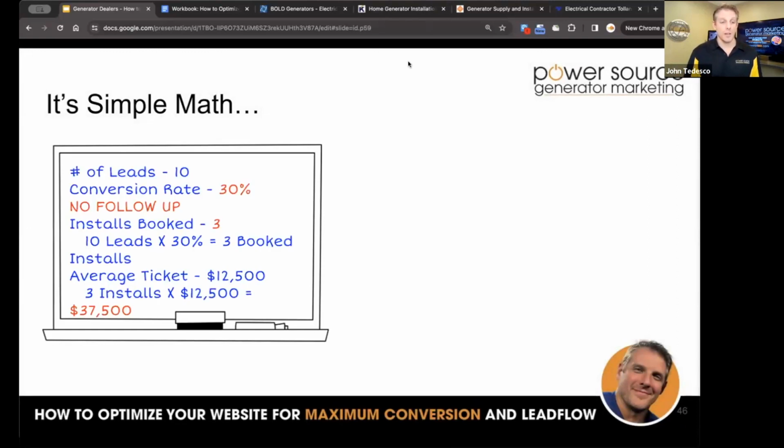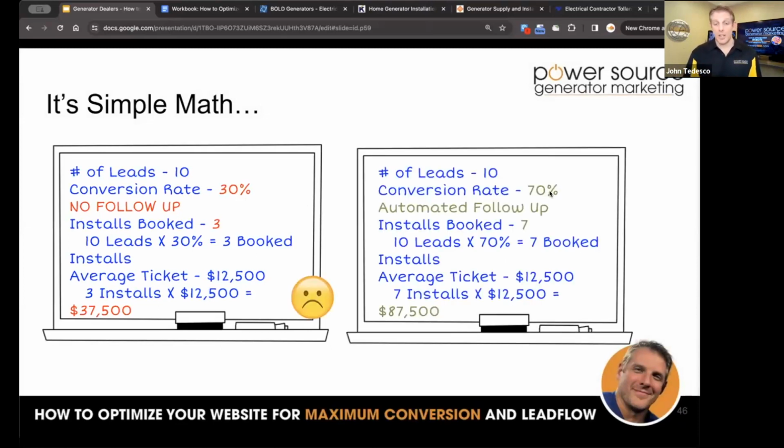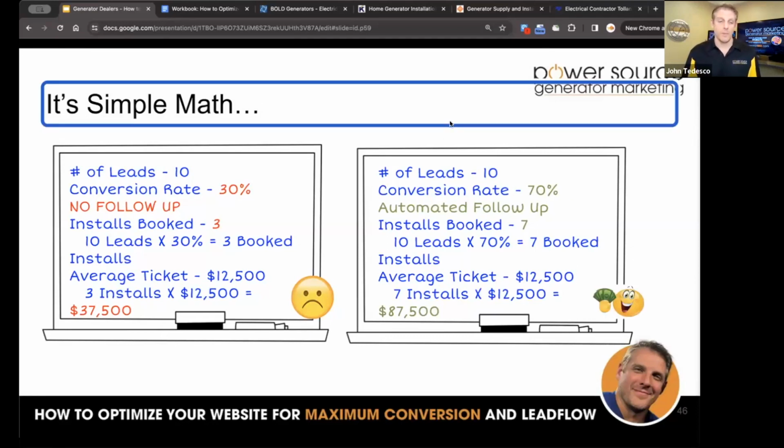It's simple math. If you get 10 leads with a 30% conversion rate, you book 3 installations. At $12,500, that's $37,500. If you change that conversion rate with some follow-up, converting 10 leads at 70%, you book 7. So you've effectively more than doubled just by setting up some automation.